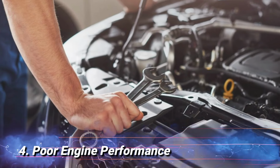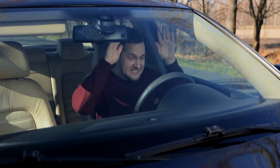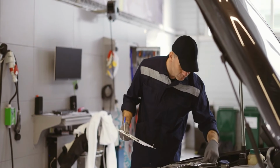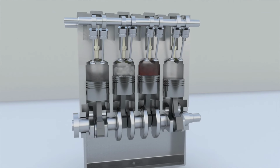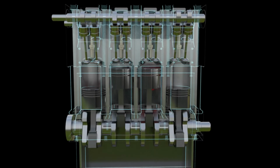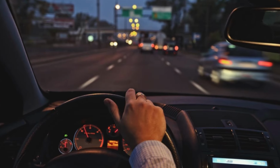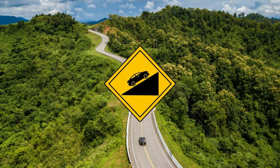Number 4. Poor engine performance. In routine operation, you may notice that the vehicle is no longer as responsive as usual. A problematic ECM can lead to inaccurate calculations regarding fuel supply and ignition timing, which ultimately reduces engine power, slows down acceleration, and makes the gas pedal response feel less optimal, especially when facing challenging road conditions, such as inclines or heavy traffic.